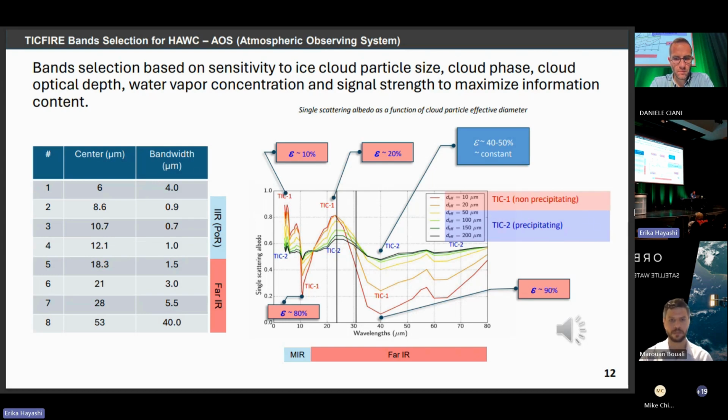You can see the single scattering albedo as a function of crystal size. And you see that it swings from 10% emissivity to 90% emissivity for the tiny crystals, but it's very sensitive to the crystal size. There's a temperature dependency that we don't know very much about in the far infrared. These are one of the challenges.